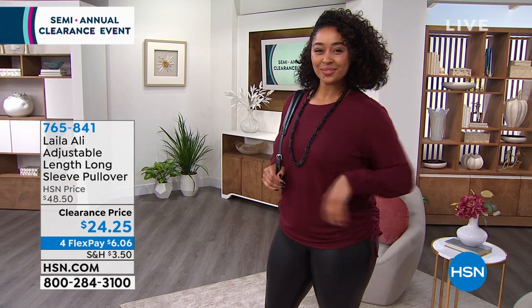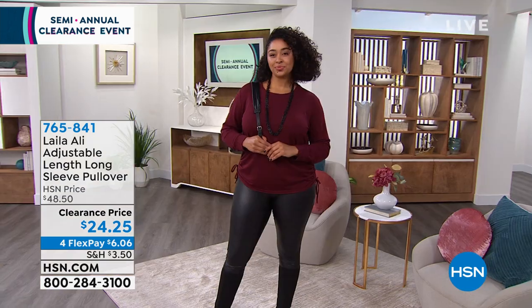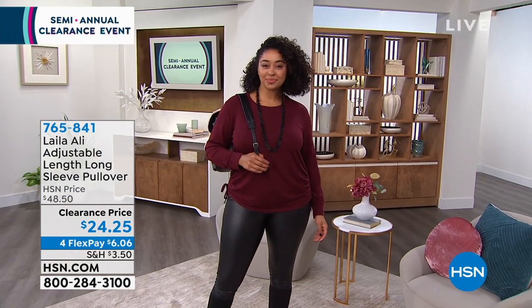But then you can do so much with this top. Again, layering under the jackets, the denim, the leather. This is just that perfect top. And again, you've got that adjustability on the side for a sweet pullover. But the fabric of that terry, let it hit your skin. And then hit me up on Angie Corley and tell me how you love it, because it feels so dreamy. Definitely does not feel like a $24 piece.